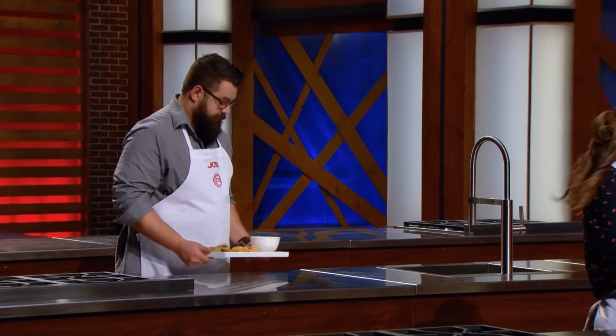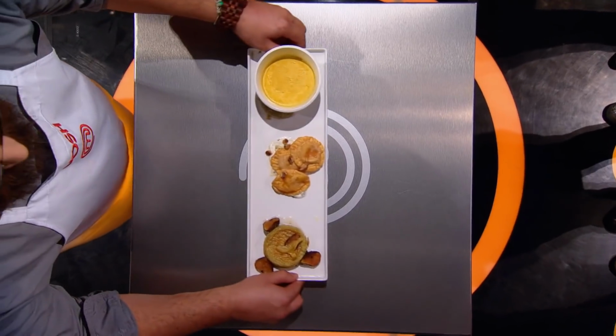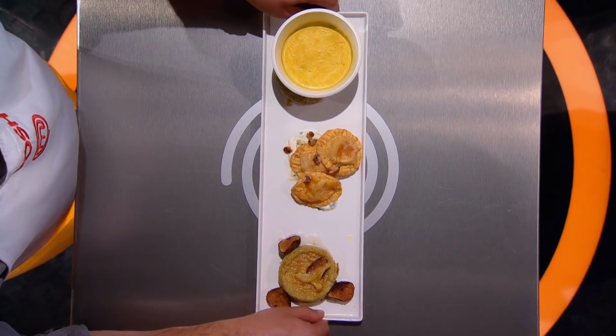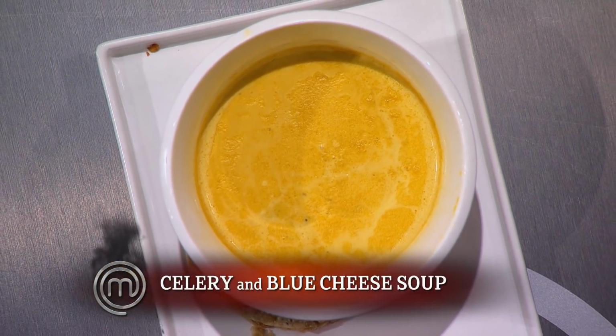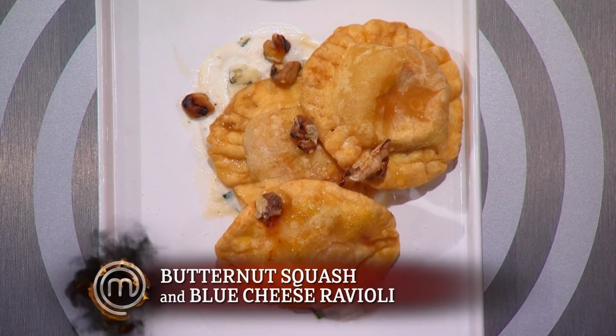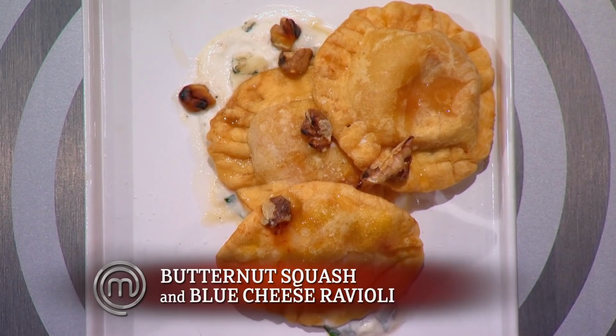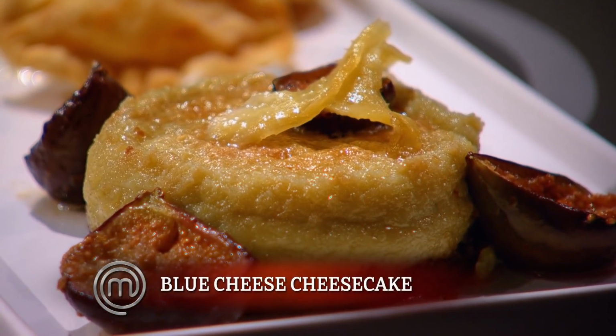Josh, please bring your dish to the front. I think I managed to show off this blue cheese in a way that was creative. I'm really hoping that it shows the judges how far I've come in this competition. So Andre chose for you the tiger blue. He did. You got three elements on the plate. The first one is my take on a blue cheese dip. It's a soup with celery and then added some blue cheese in there. Next, I have a butternut squash and blue cheese deep fried ravioli. The last one is blue cheese with crème fraîche cheesecake with a ginger simple syrup.